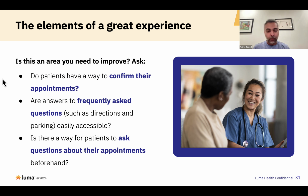Number one, simple as motherhood and apple pie: ask them to confirm their appointments. Unless you ask, you'll never know. Gone are the days of appointment messaging like, "This is an appointment reminder for your appointment on July 7th." That's so 2000 and late. Those aren't the ways we're going to get our patients to engage anymore. They expect quite a bit more. So first and foremost, let them communicate directly that they are coming, or they need to reschedule, or they need to cancel, whatever it might be.